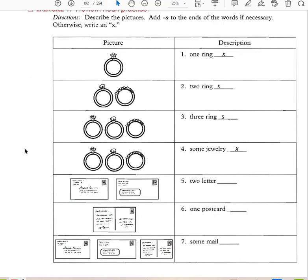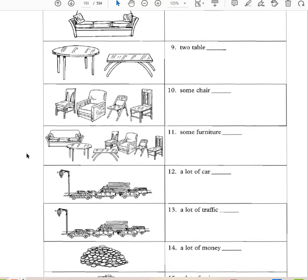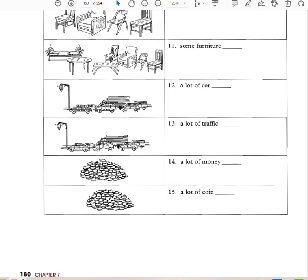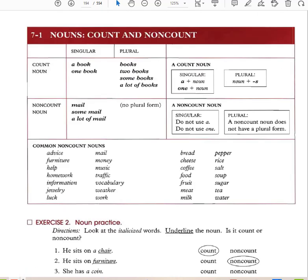Three jewelries. But if you're not a native speaker, you can't tell the difference between a count noun and a non-count noun. So for an ESL student, you have to memorize what nouns are count nouns and what nouns are not count nouns. That is usually when something is the name of a category, it is a non-count noun. And when something is part of a category, then it is a count noun. That is the rule of thumb. And I'll show you that in a second.